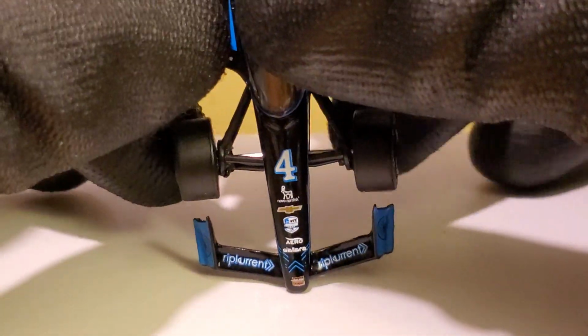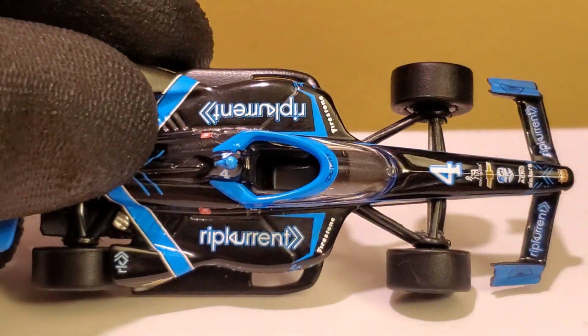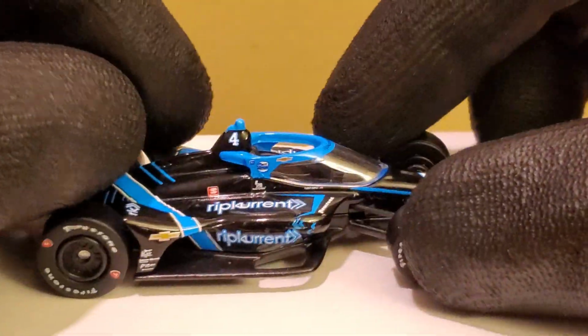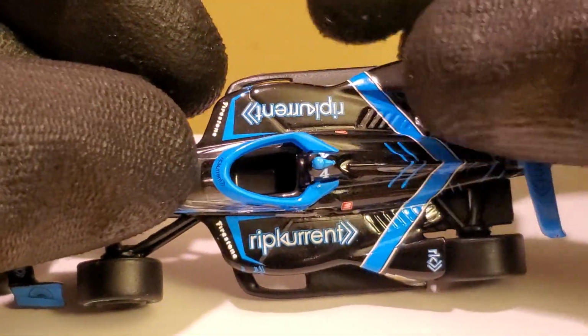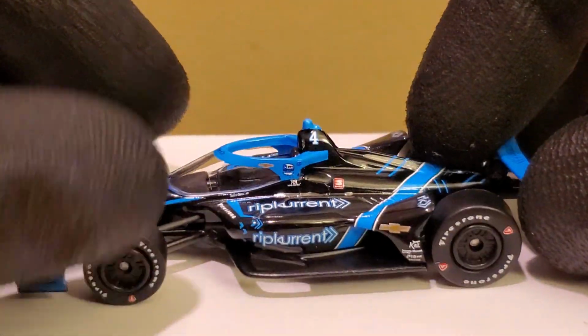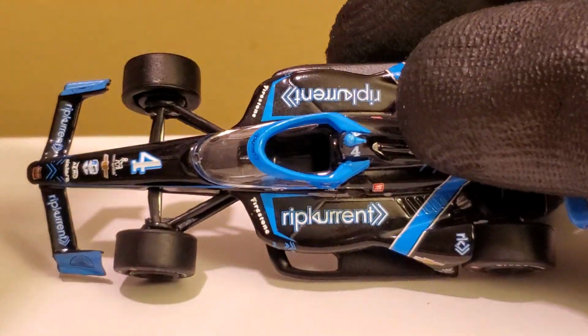As you guys know, the 4 has been kind of split with him and Sebastien Bourdais, and then you guys know Dalton Kellett and Tony Kanaan have been split on the 14. So we've had a lot of mixing and matching drivers when it comes to AJ Foyt Racing.